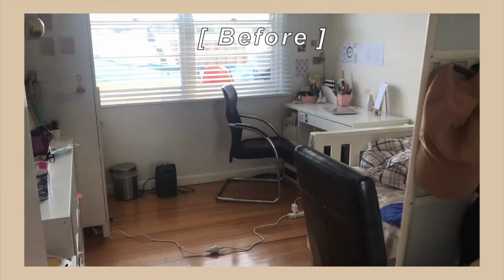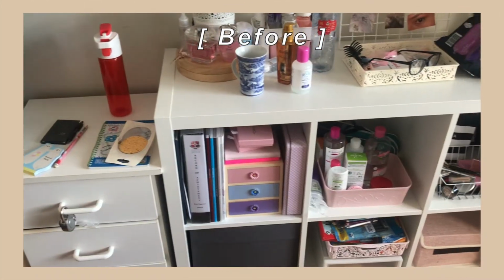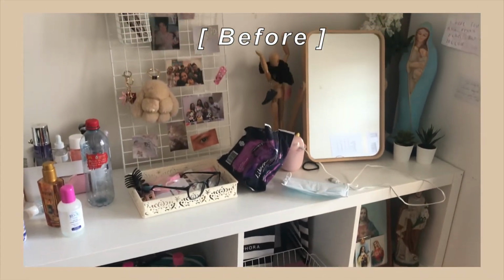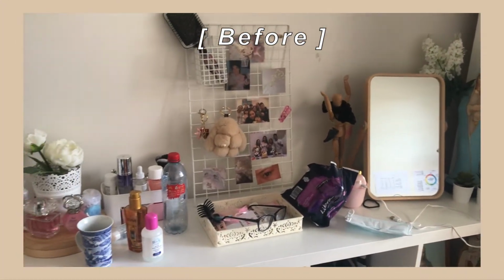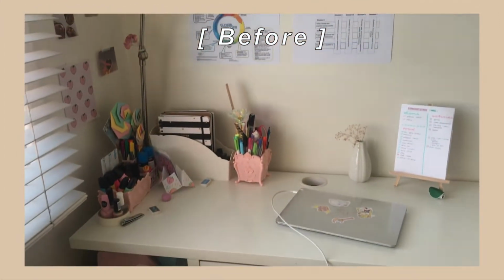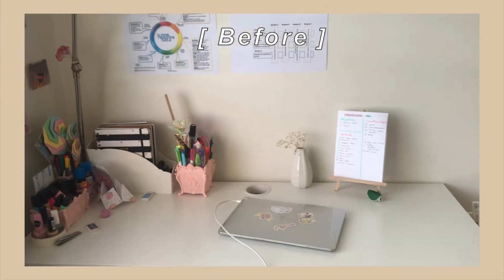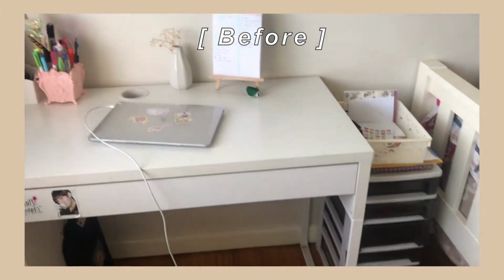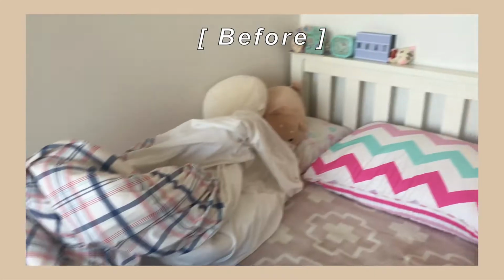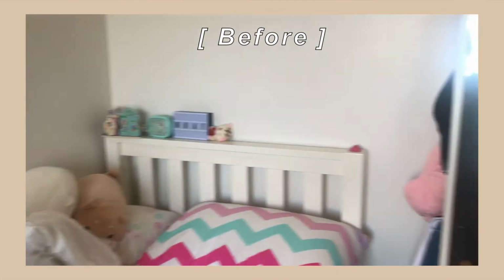So now I'll just show you guys a few before clips, and then I'll show you the after towards the end. So this is my room beforehand. It was really messy, really cluttered. As you can see, there's so much stuff going on. No matter how much I cleaned, it just kept going back to being messy. Moving on, this is where I usually study. It's my desk. I had no motivation and I was really sick of the setup. Here's my bed, my wall, and this is my mirror.